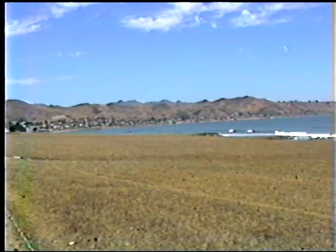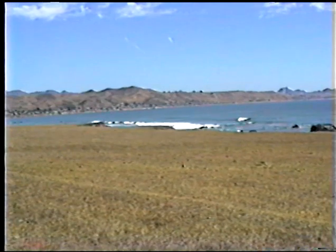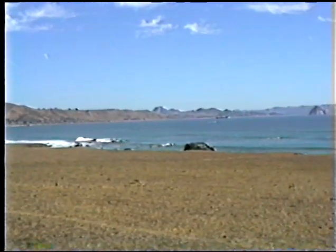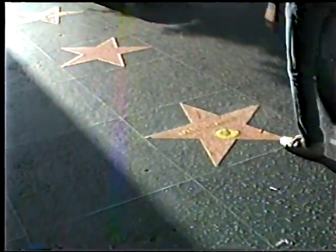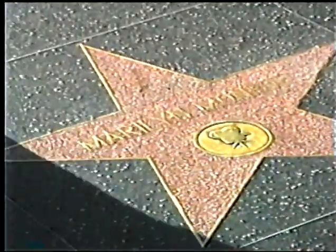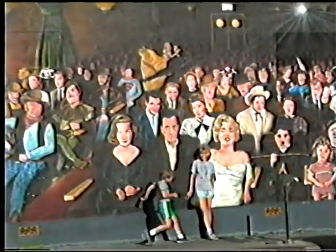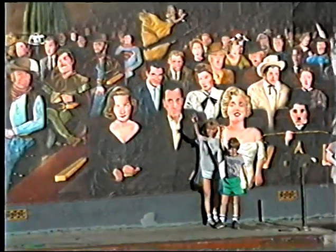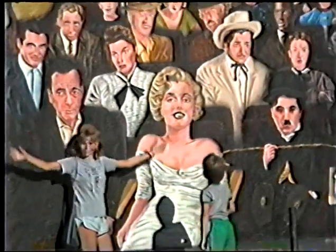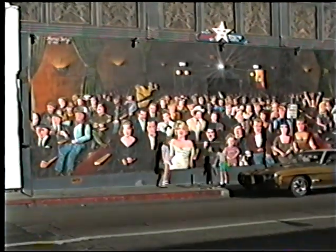This is Morro Bay. Last place, probably at the bottom of the Big Sur, just a dozen miles below the Hearst Castle. Who is it? This is the Walk of Fame, and that's Marilyn Monroe's star. What's it right in front of? It's right in front of a McDonald's. There's our movie star children on Hollywood Boulevard, with all the people from Hollywood that you can imagine.